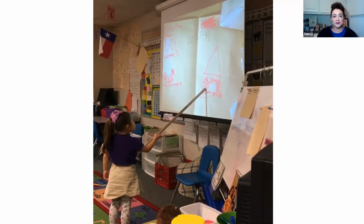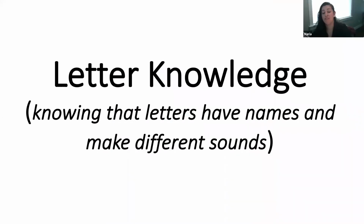Yes. Well, this brings us to our fifth of our early literacy skills, which is letter knowledge. It simply means to understand that letters have names and sounds that they make. Can your child point and name a letter and the sound it makes? If your answer is yes, great job, bravo. But if your answer is no, there's no need to worry.